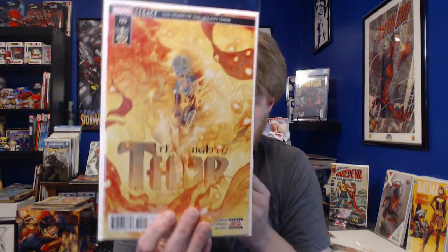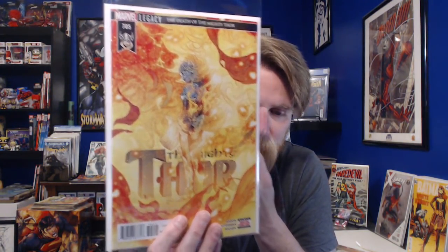All right, Thor covers. Let's look at Thor covers. Here we go. The A cover for Thor 705, of course. Beautiful, great cover there. Matt Wilson doing a great job. Matt Wilson, good man. Met him recently.